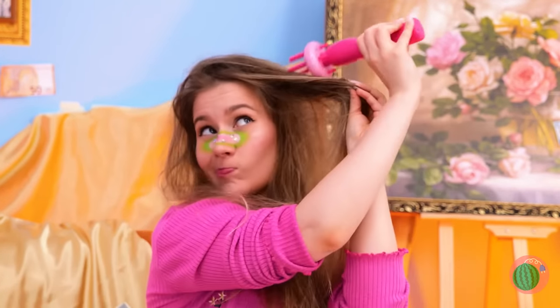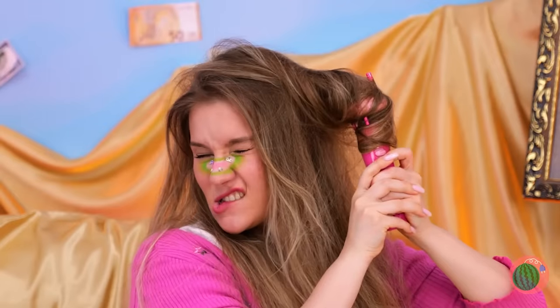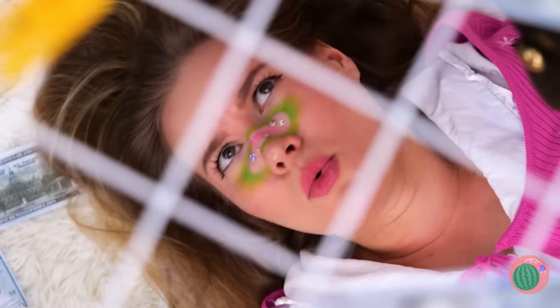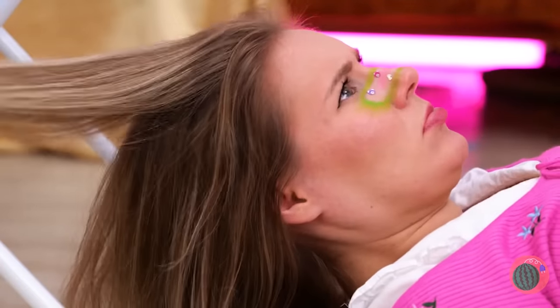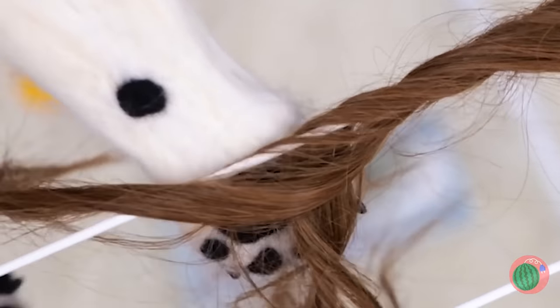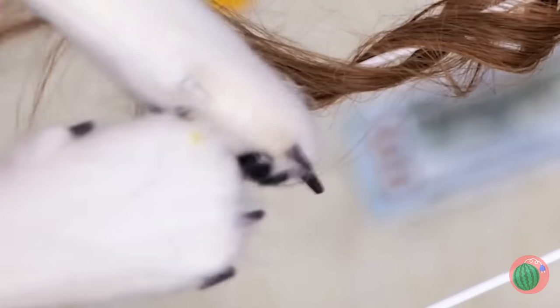How about we twist it up? Uh-oh, I think it's stuck. Do I need to get the scissors? Wait, those paws know what to do. Just twist the hair on this drying rack.